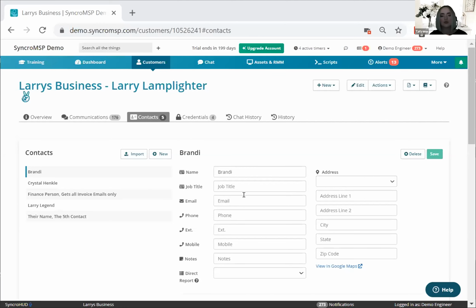Love it. Next question here is from Jason. He says, can you add multiple email addresses to the default customer contact? There is a field on the form, but could we have multiple addresses separated by commas? So I will go ahead and share my screen. Show you guys. Right now, I believe there's only one official email address supported on a contact per contact basis.